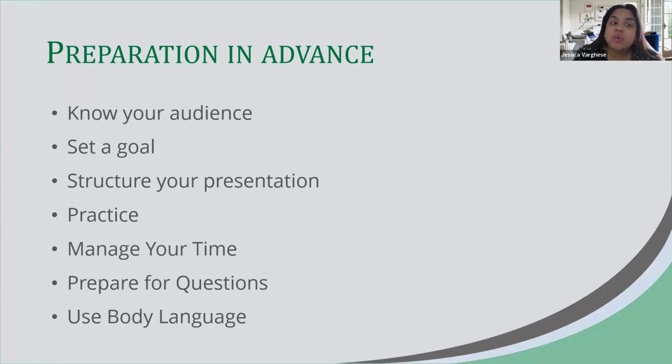One other thing that's important is to be able to manage your time. So if it's a 10-minute presentation, you want to be respectful of that and be able to allocate adequate time so you don't feel rushed at the end to get through your slides. It's very important to prepare for questions, and we'll go into that a little bit in the presentation. But expect that there will be questions and prepare yourself for that as well. The use of body language is critical in your presentation.